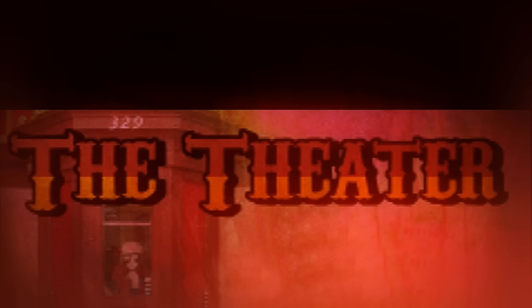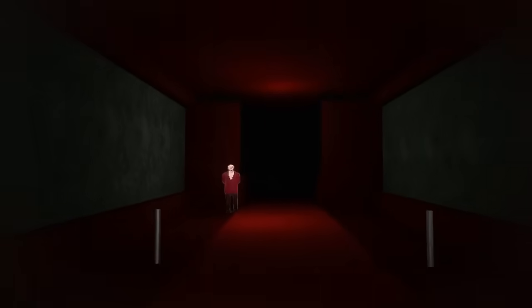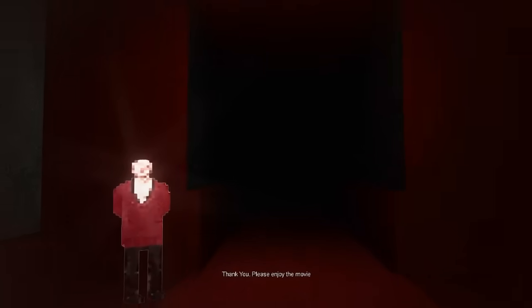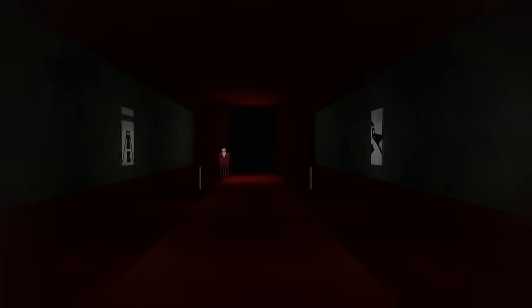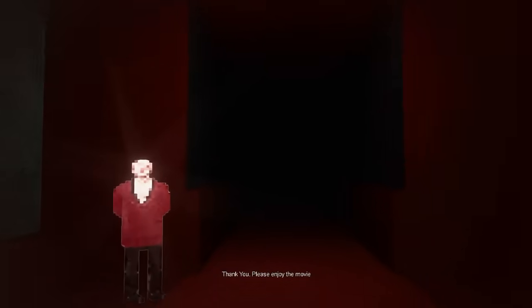The Theater. The Theater is a horror game based on the gaming creepypasta of the same name. It's pretty short, but it is very creepy and very weird. You're at a theater, and there's only one NPC, a doorman, who will always say, "Thank you. Please enjoy the movie." If you enter the theater, you'll instantly be put back at the entrance again.